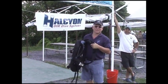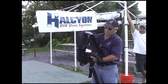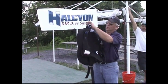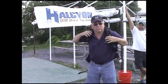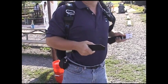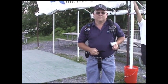Here at the Dutch Springs Demo Day, we're proud to introduce our Infinity system. The Infinity system consists of a backplate pad, padded shoulder straps, and for those people that have problems with the adjustability of backplates, we now have a quick adjust backplate. I'm adjusted there, ready to go. Crotch straps, good shape. So I'm adjusted, ready to go.